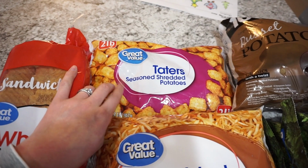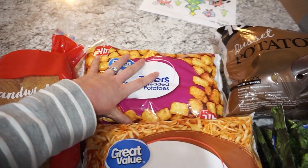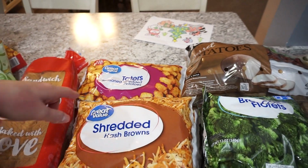I also grabbed some tater tots. This is for a recipe. I'm gonna be doing a cracked chicken tater tot casserole, one of our favorites and super easy to throw together.